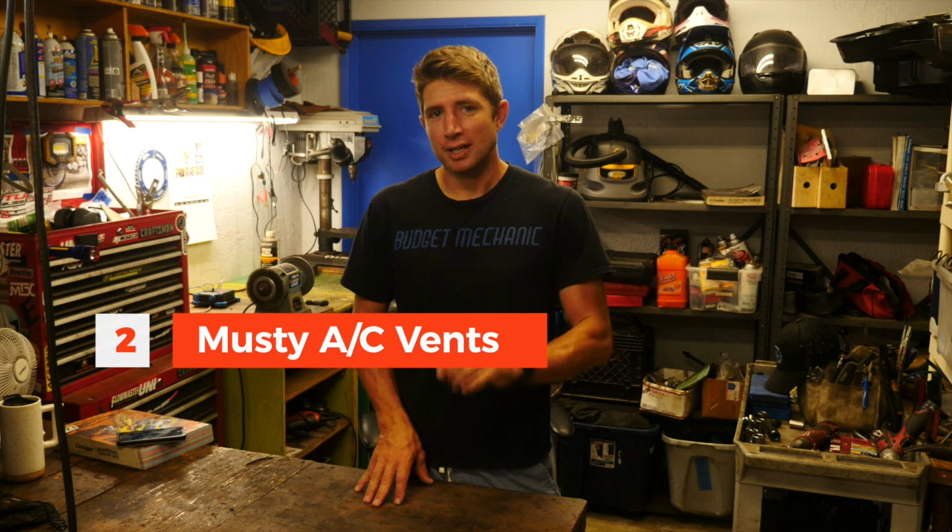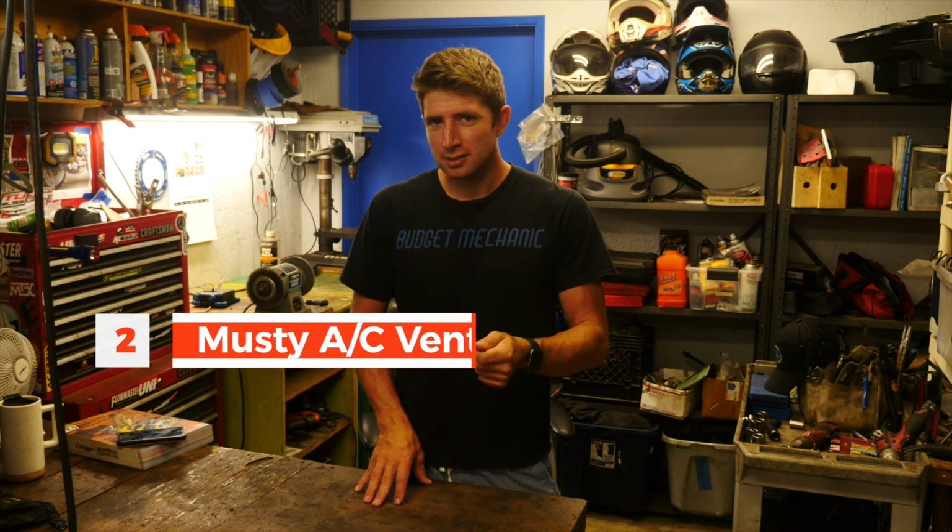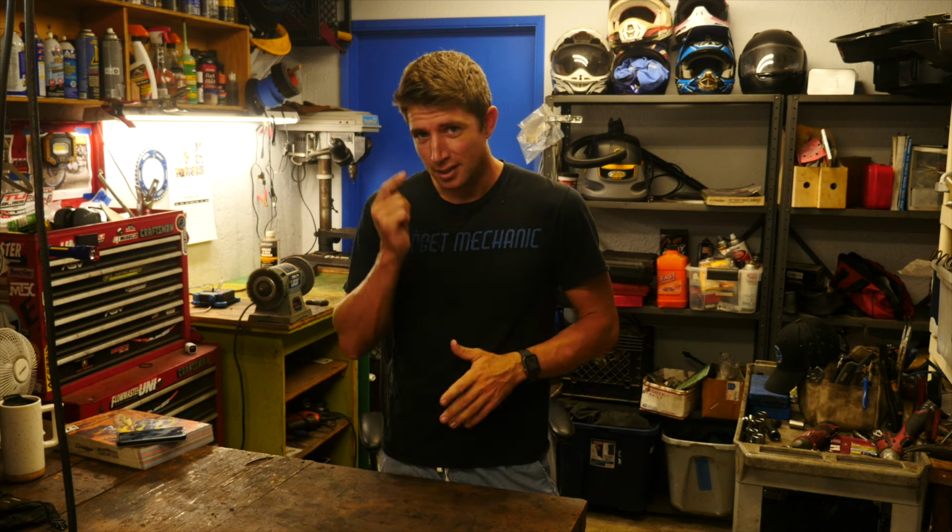So the next one is a musty, acidic smell coming out of your AC vents. So you turn on the AC, get that musty odor, turn off the AC, and it goes away. So this is most likely going to be one of three things: dirty cabin filter, a leaking evaporator core, or your dryer, usually in your condenser, has gone bad.